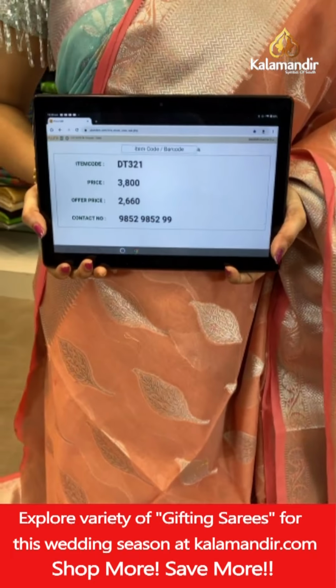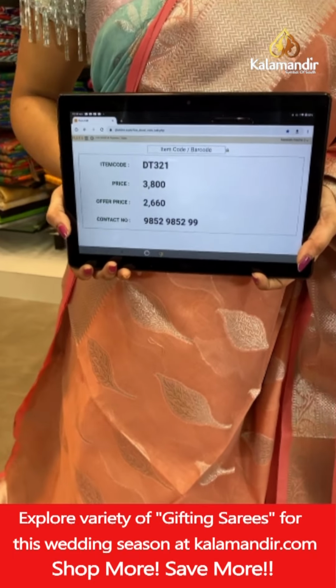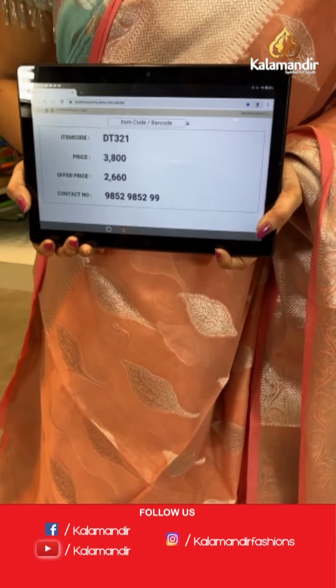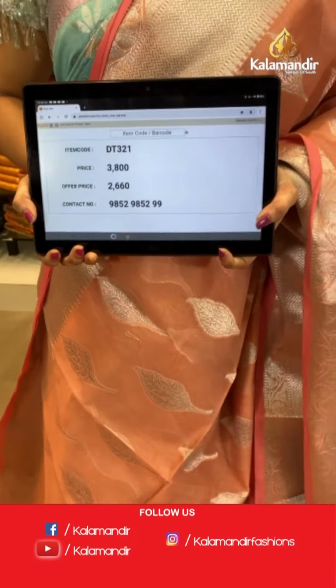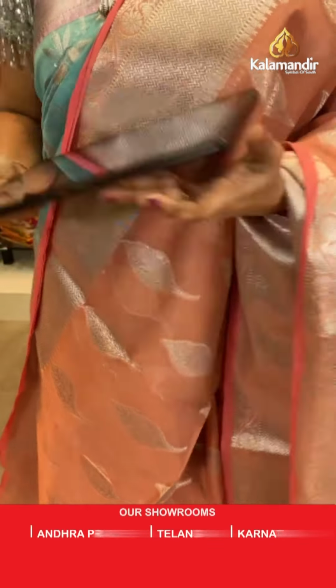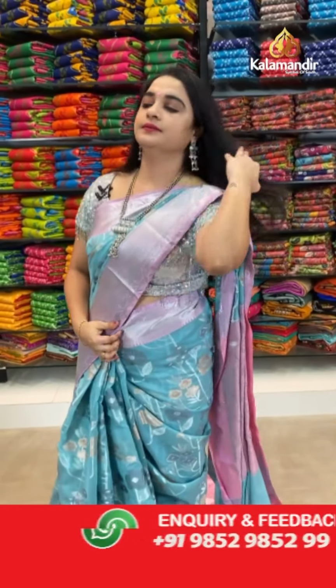Yes, let me give you the pricing and the contact details of the sari. Sari code DT321, actual price 3800, offer price 2660 rupees only. To place an order for the sari, just take a screenshot along with the code and share us on our WhatsApp number 9852985299. Yes, on to the next sari.